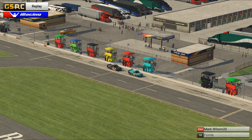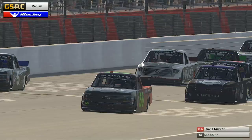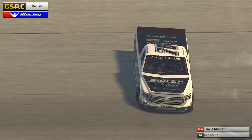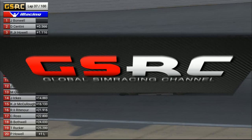It's amazing that the number 78 managed to be avoided by everybody around him. He was the one who spun. So it's got to be scary being sideways like this as everybody's restarting. And Matthew Lee has been given an EOL penalty here for the restart. Not surprised on that one. Hard to really excuse it.